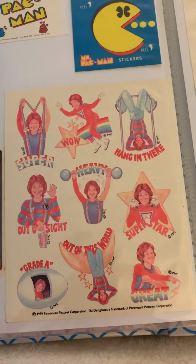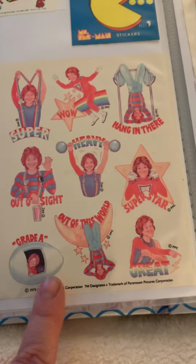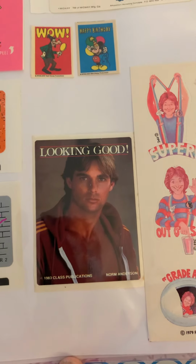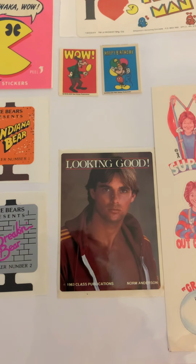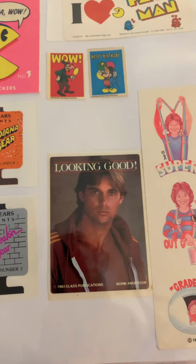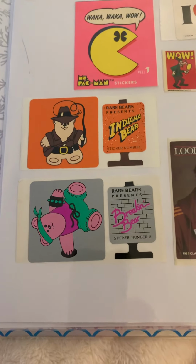Pac-Man. Mork from Mork and Mindy. Oh, look at the date on that. 1979. That was a popular TV show. This guy, so 80s, right? We would have thought, oh my gosh, he was so fun. I think this is a sticker from a photography company, like a promotional sticker, and I bought that from somebody on one of the sticker groups on Facebook. I just thought he was so 80s. These guys too.